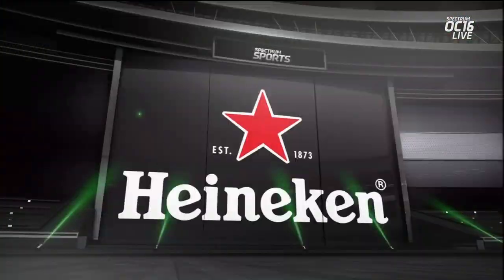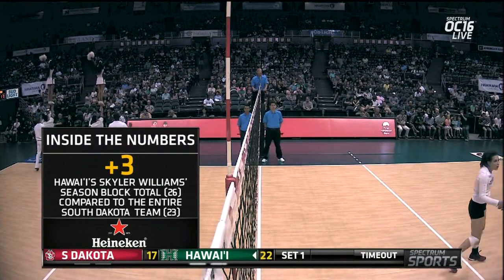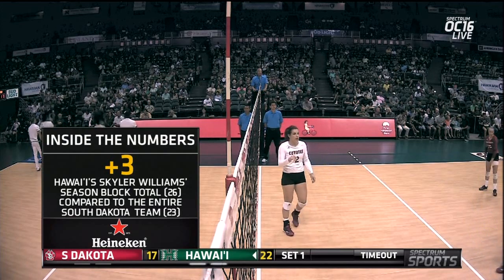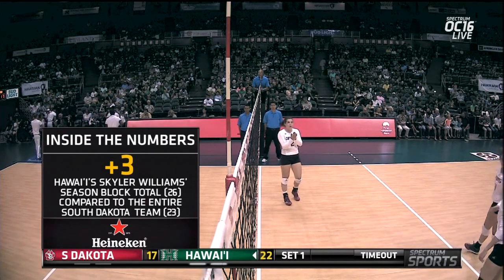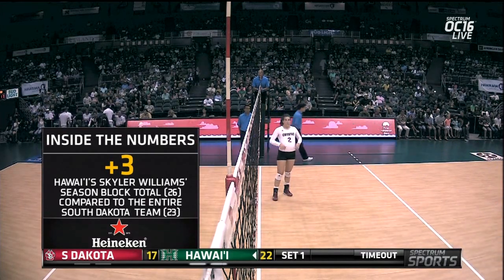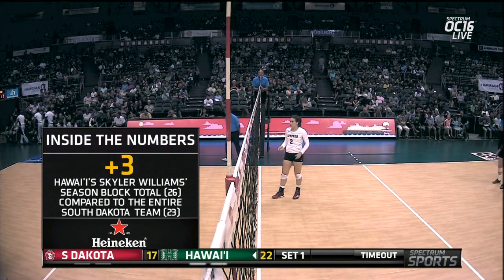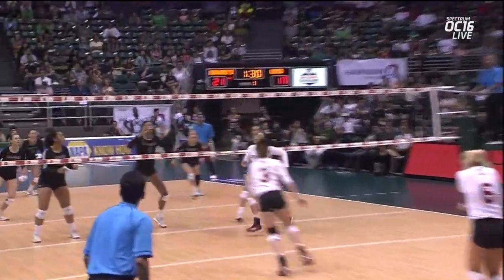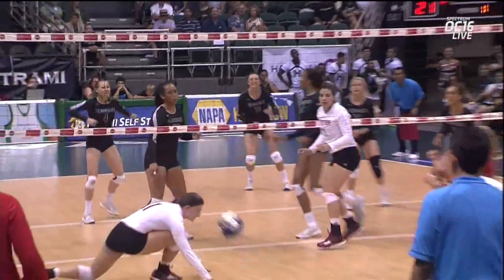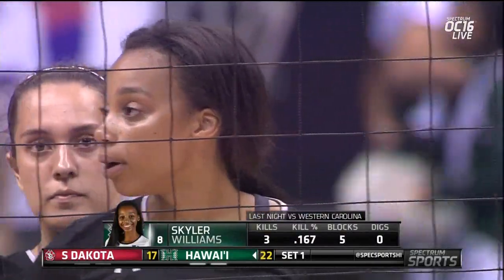Let's go inside the numbers presented by Heineken. And the number is +3. So entering this match, this is pretty interesting. Hawaii's Skylar Williams' season block total is 26, compared to the entire South Dakota team, which is 23. Hawaii averaging coming into this match 3.0 blocks per set compared to 1.1 for the Coyotes, but that's a pretty striking number right there. And here is Sky Williams prior to that timeout, taking care of business at the net. For somebody who's only played volleyball for 4 years, it's amazing how she's adapted to the speed of Division I volleyball here.